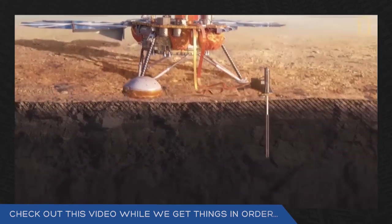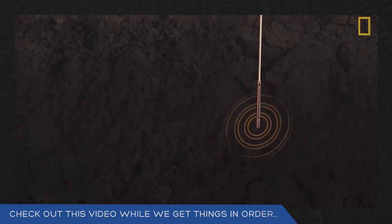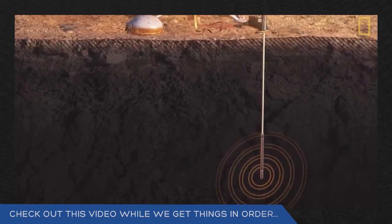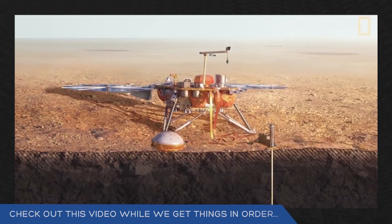Its heat probe will burrow deep underground up to a depth of 16 feet beneath the Martian surface. This groundbreaking device will measure the planet's interior temperatures and track how they fluctuate throughout the year.